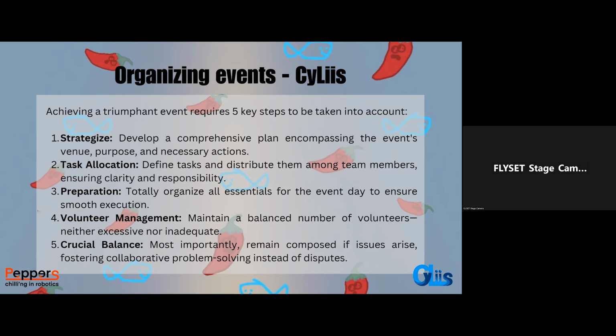And the last one, and most important in my opinion, the crucial balance: everyone has to be very patient with the others. If some problems appear, we have to make sure we remain calm and we find a solution, not get into a fight with some of our colleagues. We always have to find a solution first.